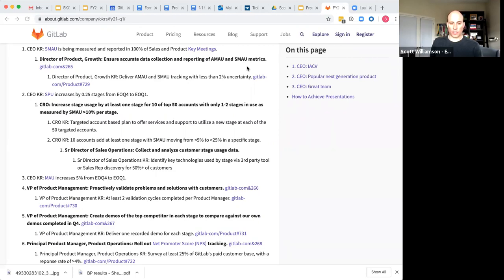We have a project that's well underway that Sid Reddy, the product manager, and an engineer from the growth team are working on to go get the AMAU data. This involves improving the performance of the usage ping and the queries so that it doesn't time out. And so there's some technical work going on there to be able to go get that data consistently. Once we do so, we'll then convert that into dashboards that the team can use to gauge AMAU and SMAU. So looking forward to that.